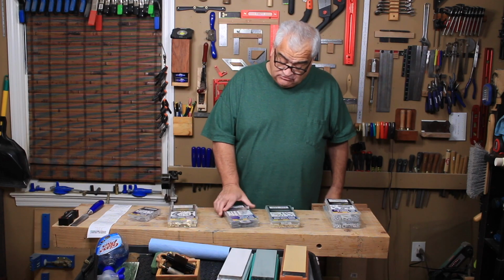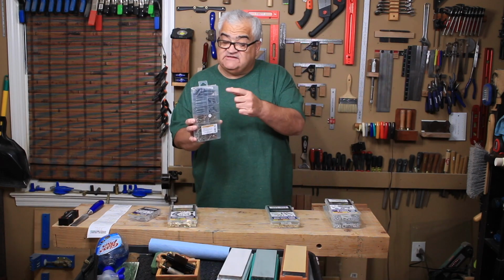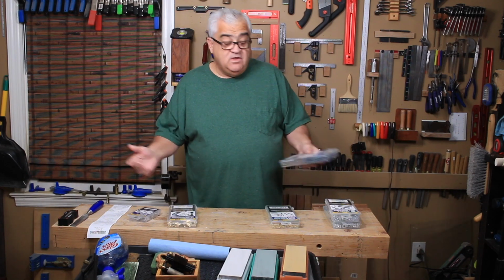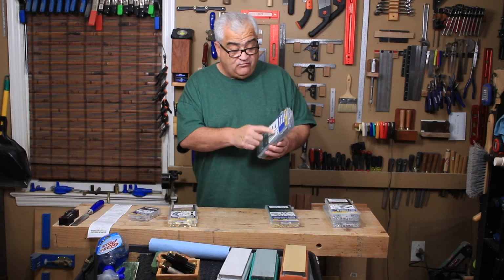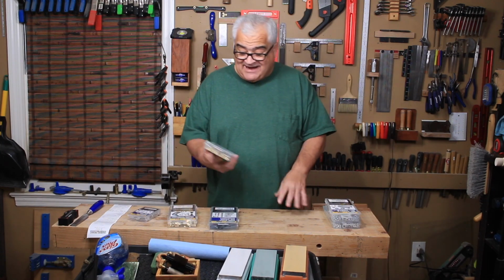Here's another wood screw and anchor assortment. All kinds of sizes of plastic anchors and the screws to go with them. Where you want to hang things don't always end up on a stud, do they? No, they don't. Here's a whole bunch, 200 pieces in here, of plastic anchors and the screws to go with them. So 100 screws and 100 plastic anchors. $4.49. Knock $1.50 off of that and you're down to $3 for this kit. Very good deal.